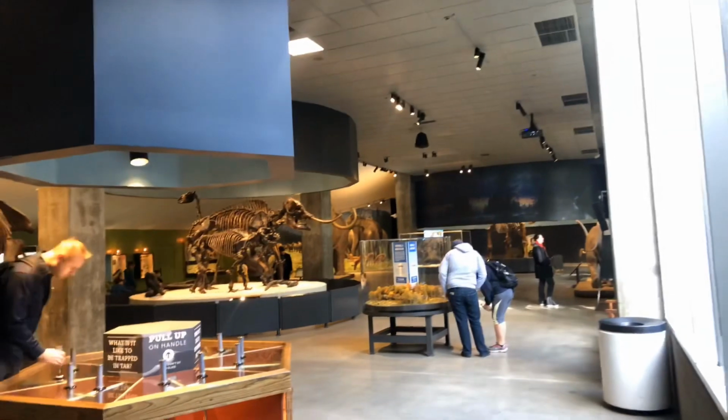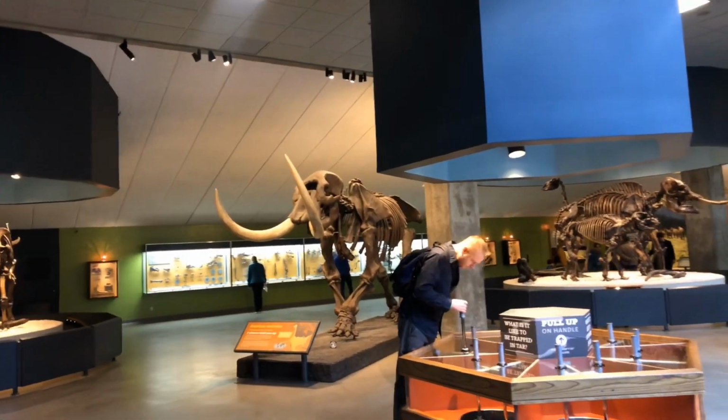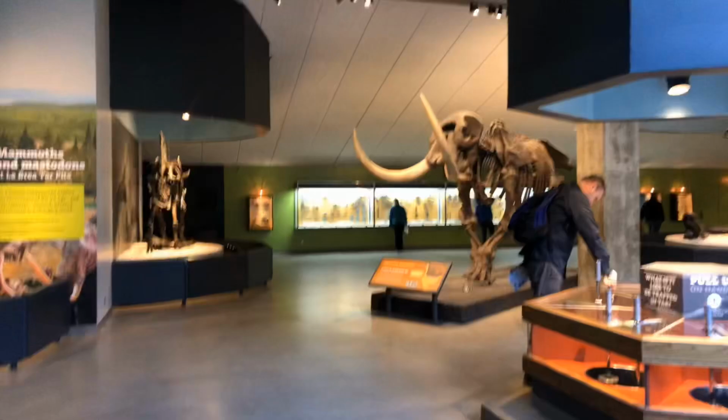So inside here we have a lot of displays. I don't know how many of these are real fossilized skeletons here and how many are reproductions, but still pretty interesting stuff. Amazing to think that all this is right underneath the hustle and bustle of LA today.